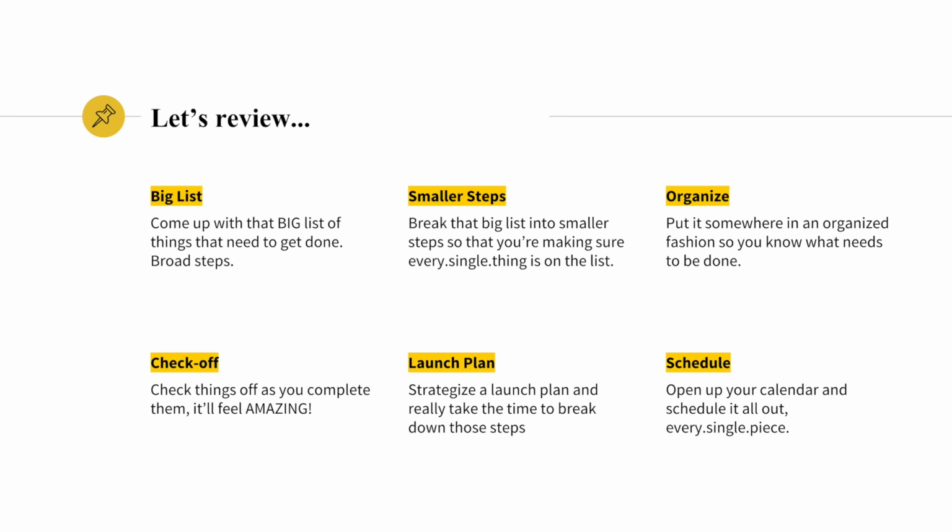So then after we've got all the course list set up and we're ready to really crack down on the course, we're going to strategize a launch plan. And we're going to take the time to break down the steps inside the launch plan. So then we'll also schedule those out and organize those and check those off. Then on the last day of the challenge, we're going to open up our calendar and schedule out every single piece of this course you want to create. I mean, every piece. So that's going to be so awesome.